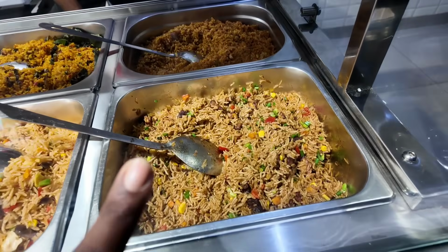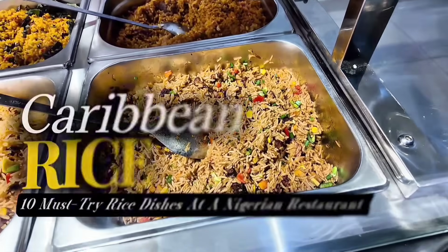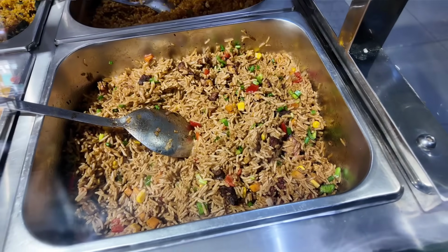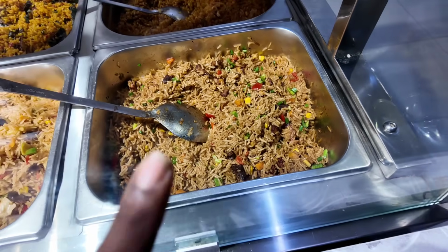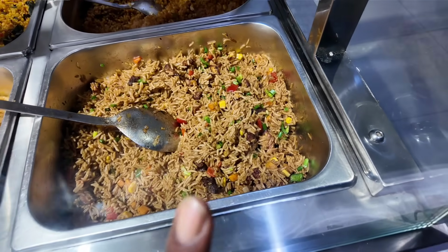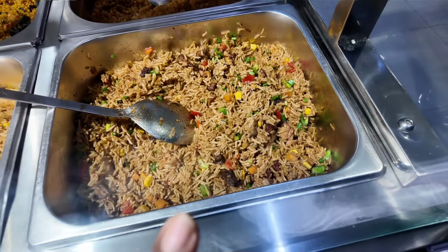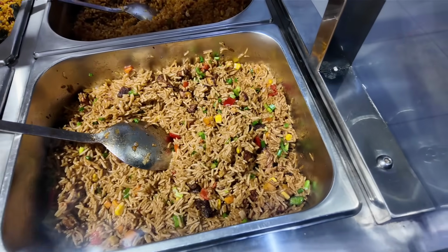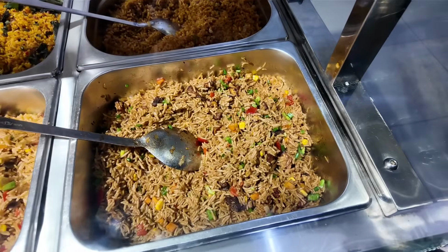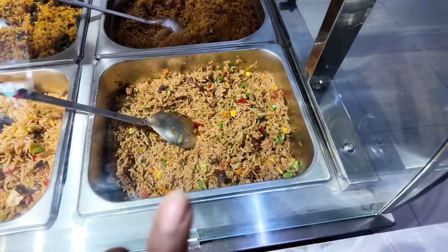All right, this one. This one is Caribbean rice. Green onions, green beans, and sweet corn. Wow, so he's saying this one has plantains inside, sweet corn, peas. I see all types of vegetables and beef too, right? Wow, this one is loaded. Oh, and green pepper too. I even see some red pepper. Wow, this one is fantastic if you like a lot of variety.